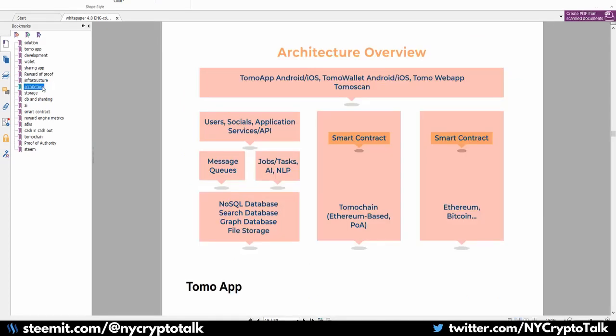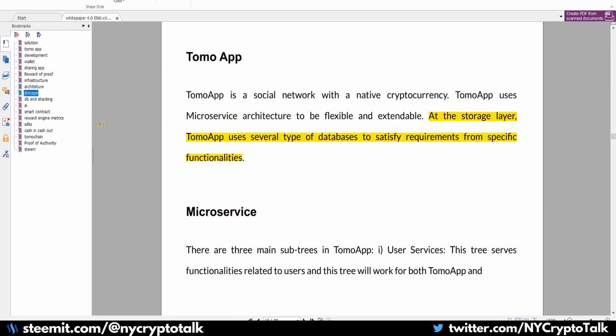The architecture overview shows how the system works and how the sidechain looks. You can see here the smart contracts, which are on the Ethereum network. I know they mentioned Bitcoin here. This is most likely something that they're looking at eventually down the road. But here is the sidechain, which is the user, the social application of it, the API, the messaging, the tasks, the actual database and the storage model. And then you have the Tomo app, Android application, the wallet. So this is all the UI interfaces, and then the integration to the actual Ethereum blockchain. For storage, they plan on utilizing several types of databases to satisfy requirements from specific functionalities.